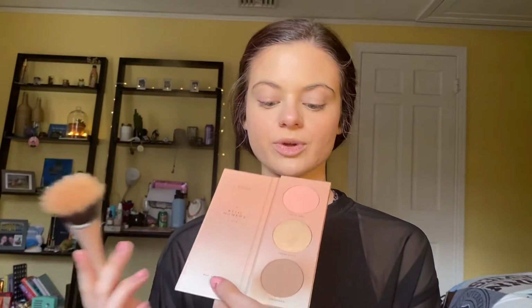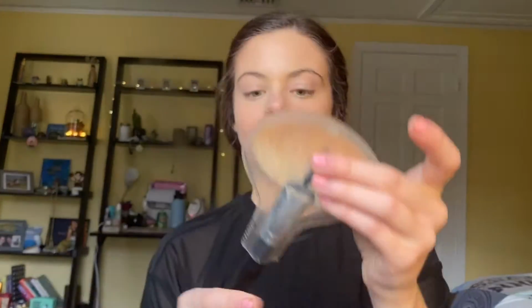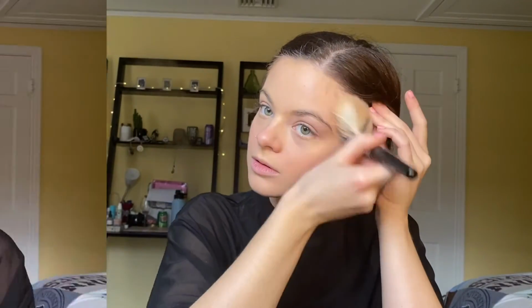And then I'm just going to take a little bit of this unfinished contour shade on my Morphe M143 brush. And I'm just going to dust a little tiny bit of that at the very back pocket of my contour. And a little bit on the sides of my face here. And then I'm just gonna put a little bit on my jaw.